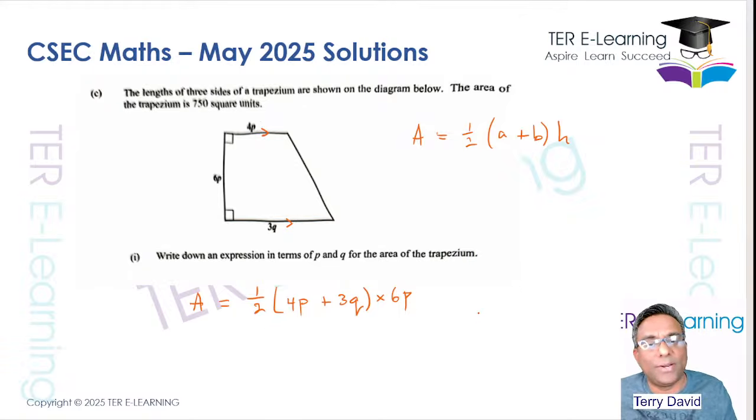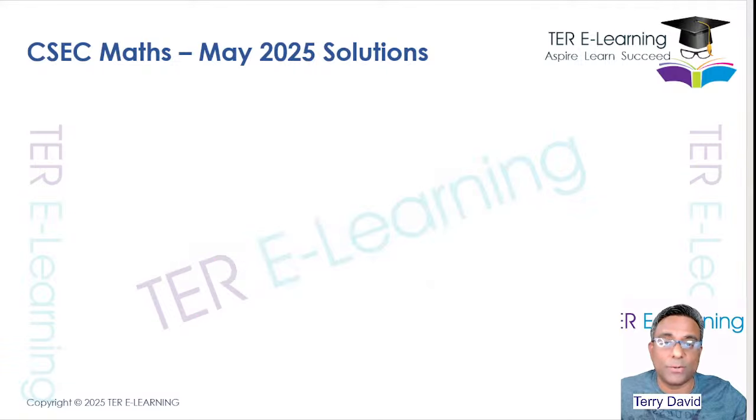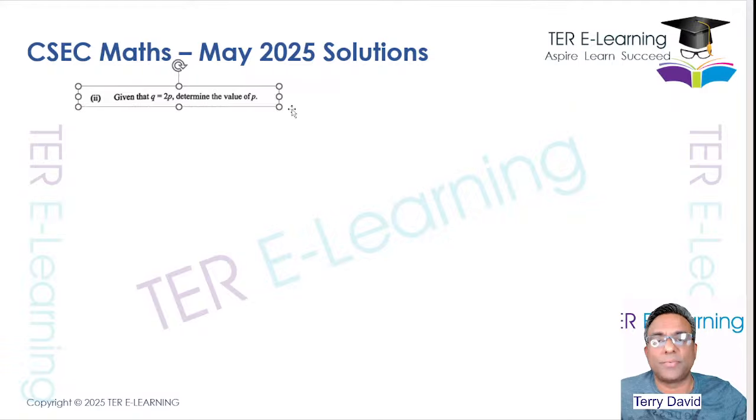Now they told you the area is 750, so you can probably leave your answer like this, or you might put the 750 here as well. Either one is acceptable. They just want an expression for the area. I assume they're going to ask us to find P and Q now. Okay, so this algebra question, guys, you all got a very, very easy question here. This is the only question that I was concerned about for students, but this question was pretty straightforward.